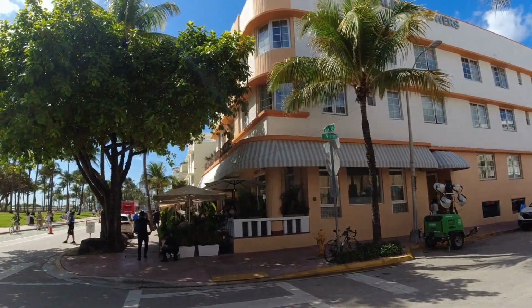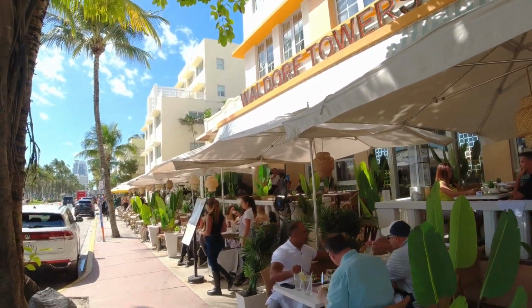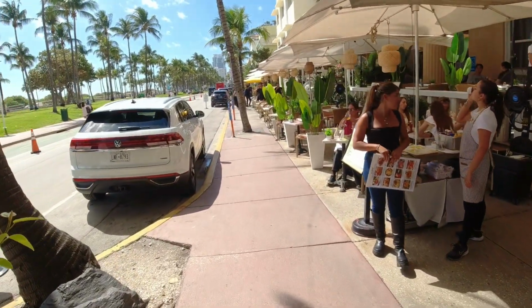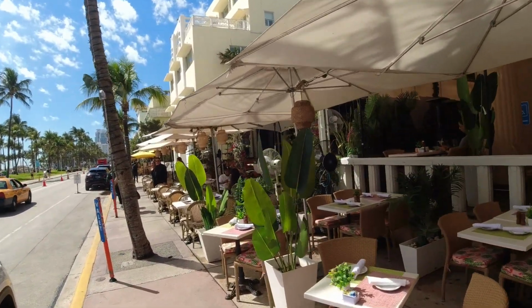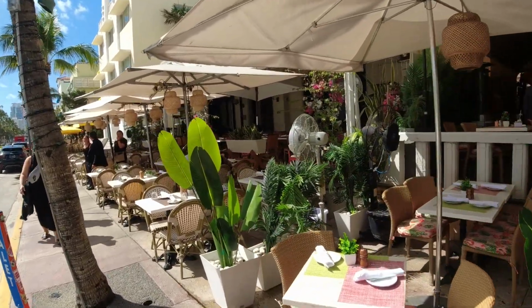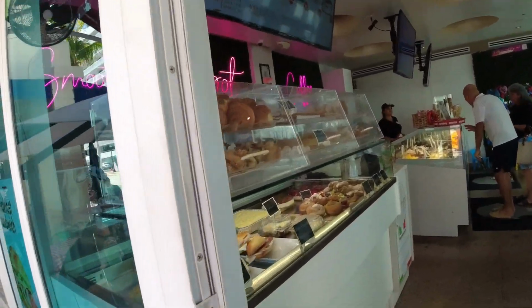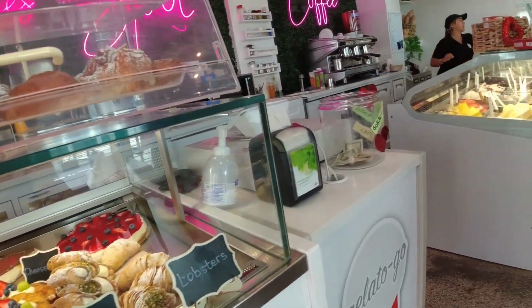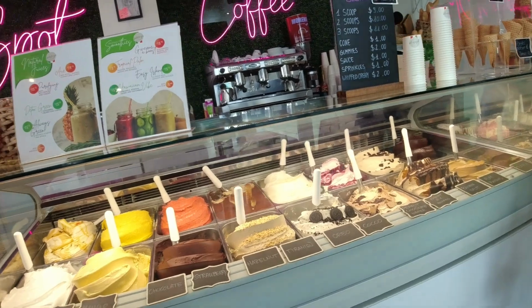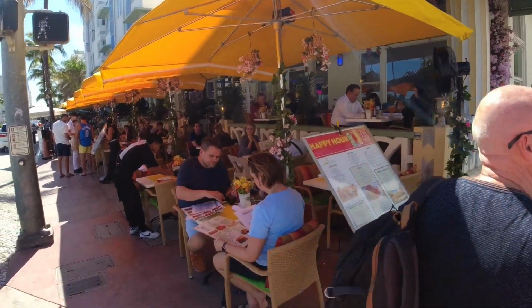All right, this is the Waldorf Towers. Another famous spot in South Beach, the Waldorf Towers Hotel and restaurant right here along Ocean Drive. Look at these tables, palms the whole way along here. Great sitting area if you want a bite to eat. All right, this is called Gelato and Co. Look at all these. There's some Cuban sandwiches. Up here, some gelato ice cream. Oh my goodness. Let me tell you, there is no shortage of restaurants along Ocean Drive.